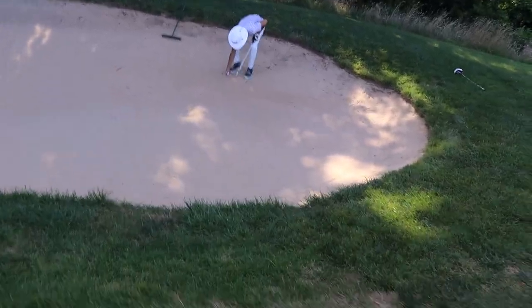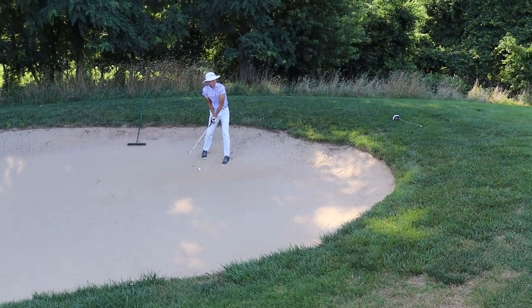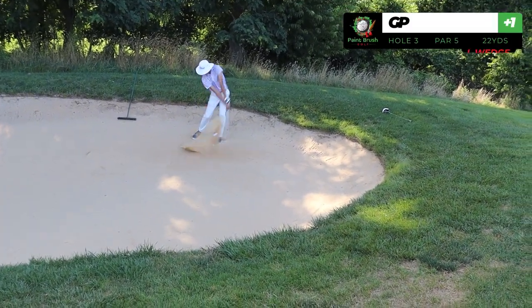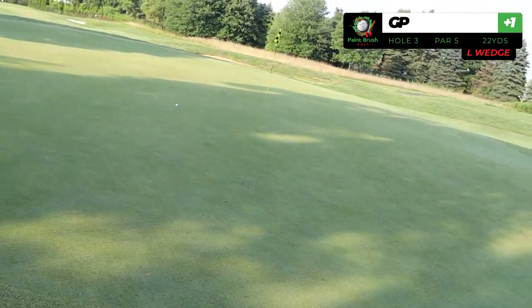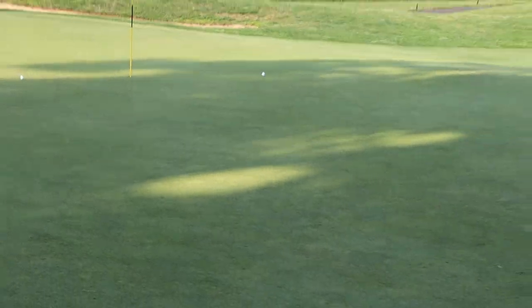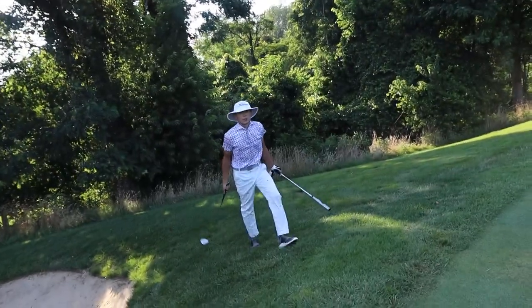GP here. Okay, I'm playing lift, rake, and place because nobody rakes these bunkers. Alrighty, pretty casual, just got a slap part of it. Let it get close. Looks pretty good right there. Great shot. He's gonna have 5 or 6 feet for his par, and let's see if the boys can knock in a few putts.